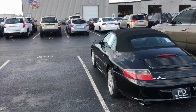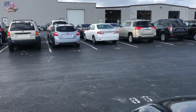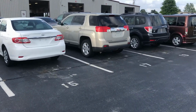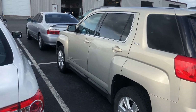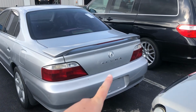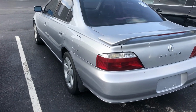You know what? Actually, I remember seeing this car online. It's like a 2002, 2003 Acura TL. There's also an RL up here as well. I was always a fan of this body style. You know, all the emblems are off the back, probably with age. 144,000 miles. It is a 2002.